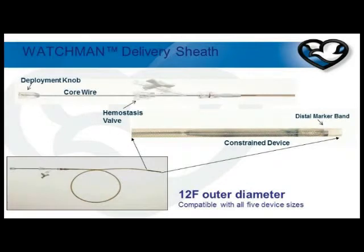And this is the actual delivery sheath. That's the device. See, it's folded up kind of like an umbrella, and it's nicely tucked right inside there. You can see on that distal marker band, those are the little feet of the device. It's a 12-French outer diameter, so it's the same size sheath we use for atrial fibrillation ablation. It's a 12-French inner diameter sheath.